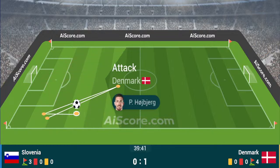Passes it across to Højbjerg. Now across to Christiansen. Pass inside to Hjulmand, and then back to Christiansen again. Onto the left hand side for Højbjerg. By the touchline he finds Christiansen. Christiansen goes up against Karničnik again. Goes back this time to Højbjerg. Options in the middle. Højbjerg's cross goes in.